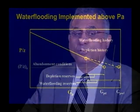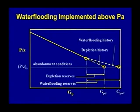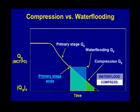The question is when to start. Should we start at this point? Should we have started before? Should we wait? This is an optimization problem that we didn't want to get busy with at this time. We wanted to introduce the concepts. So what we said, let us see what will happen if we inject water when we reach the end of the primary stage. It is at that point that we consider compression. So we're going to compare water injection to compression.